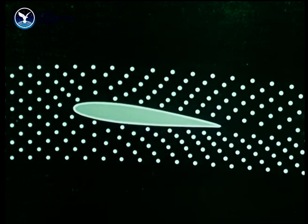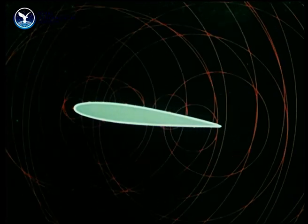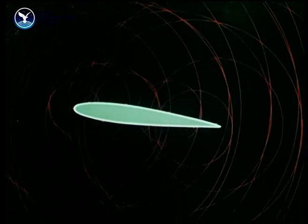These changes of speed cause changes in the air pressure. The yellow regions show reduced and the green increased pressure. All these variations in pressure together produce lift and drag. Now each point on the wing acts like a point source. Here we're only showing a few such points. Each sends out pressure waves which travel at the speed of sound and reach the air ahead of the wing.